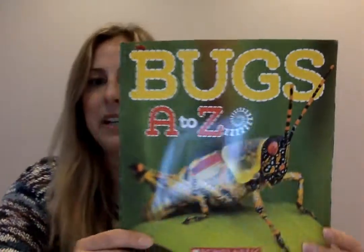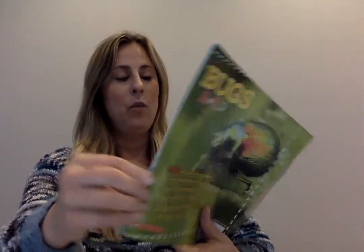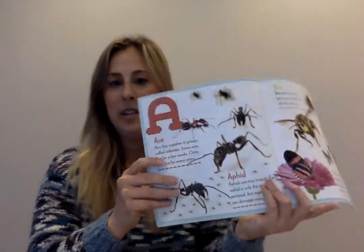Okay, so this is Bugs A to Z. This book might help you make a list if you want to make an A, B, C, D, A to Z list of all the bugs you know. You might want to get a piece of paper and get your letters ready so you can write down the names next to the letters. So let's see what bugs we can learn about today.